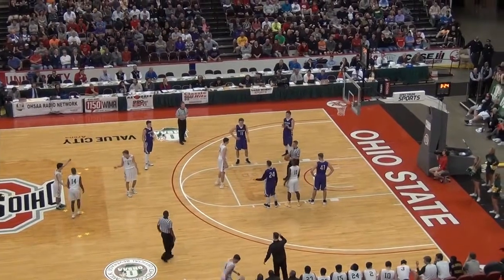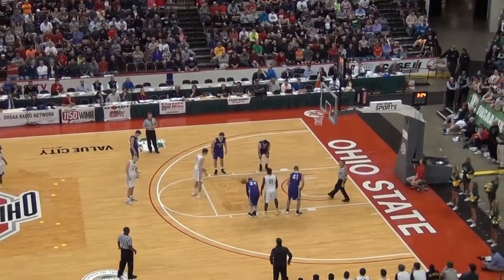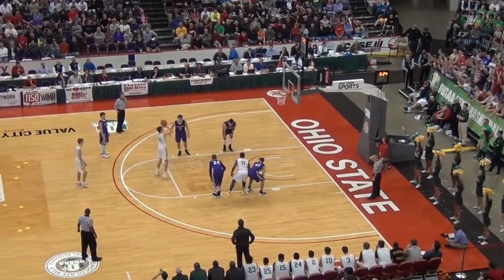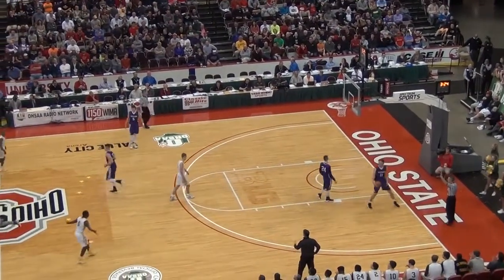And Chambers has a chance to bring St. Ed back to 10. Shot on the way, good rotation, got it. 65-55 Jackson. Pilata will toss it in to Stanislawski.